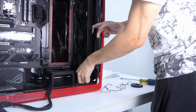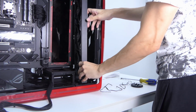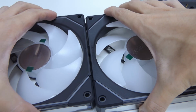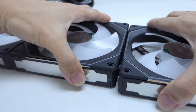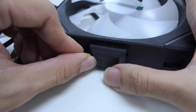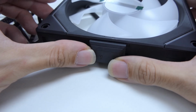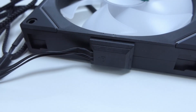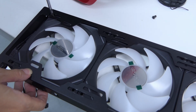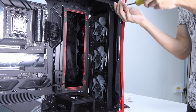Okay, the next set of fans are for the front intake. Like the exhaust fan, you will need to remove the shroud from the stock fans first. Next, daisy chain 3 140mm fans and install the power/ARGB connector onto the fans. I didn't show it, but I had to switch the orientation of the cables to fit into the case. And you finish it by reinstalling the shroud over the 3 fans and reinstalling the fans into the Hyperion.